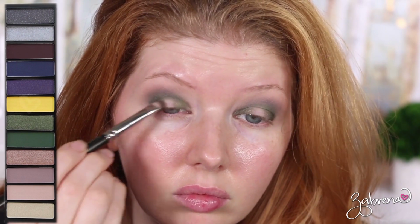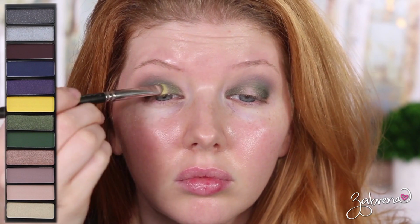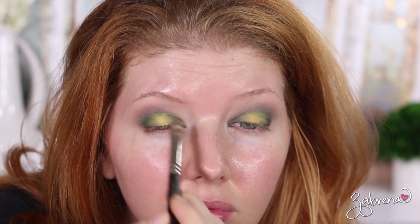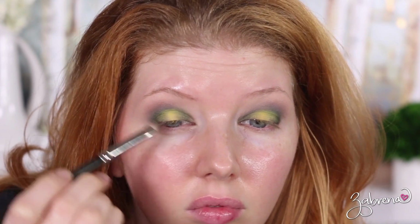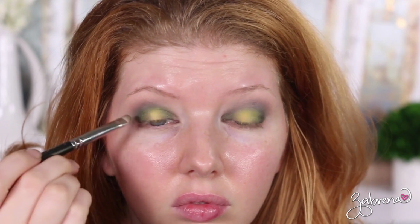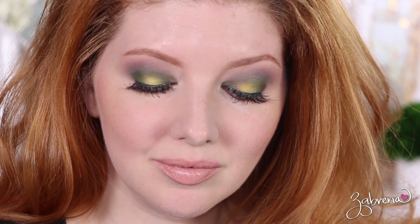And in the center of the lid, I applied that really bright yellow, and you can see how wonderful the pigment is with this eyeshadow. I was so excited to see that because I was really worried that this yellow eyeshadow wasn't going to come across, but it really does. Obviously, this is a very bright look, and you can create more subdued looks with this palette, but I wanted to show you something using that bright yellow in the palette because it was one that really spoke to me when I first picked it up.